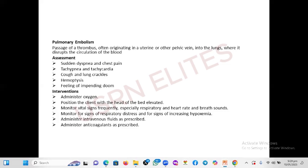So when you get your questions and you are reading and you come across pulmonary embolism, especially for pregnant women, these people are high priority cases. You need to attend to them first. It is the passage of a clot, which often originates in the uterus or other pelvic veins, into the lungs, where it disrupts what we call circulation of blood. So, like I did explain, that is how you could have pulmonary embolism occurring.